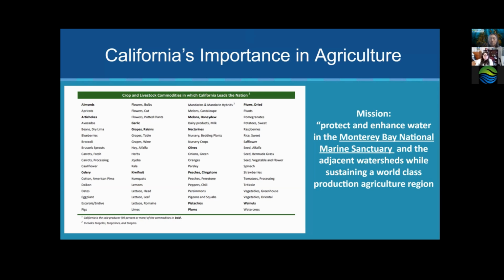And when the Monterey Bay National Marine Sanctuary was established about 30 years ago, we created the Agriculture Water Quality Alliance. And with that, we had one mission in mind, and that was to protect and enhance the water in the Monterey Bay National Marine Sanctuary while sustaining a world-class production in agriculture. And so as we've moved along in our journey and different collaborative approaches, we've always had these two items high in our mind.